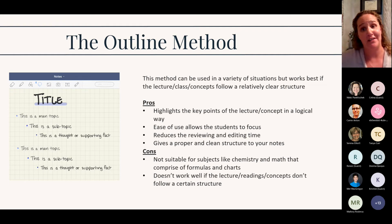It has to be paired with effective reading strategies. We'll get there, and I promise it will all come together. And if it doesn't, send me an email and we'll connect, okay?